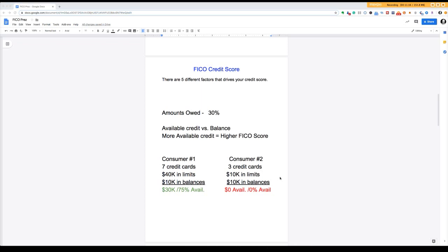Now look at Consumer number 2. Consumer number 2 has 3 credit cards. The total limit of all 3 cards is $10,000, and they have $10,000 in balances. As you can see, there is zero available credit, 0% availability in credit limit. In this example, obviously Consumer number 1 would have the higher credit score, while Consumer number 2 would have some kind of impact to their credit score because they have maxed out all of their cards. So it's very important that you practice good financial management.